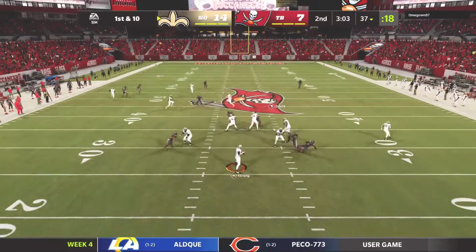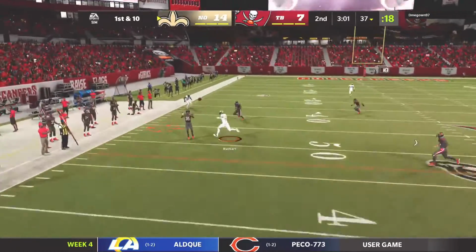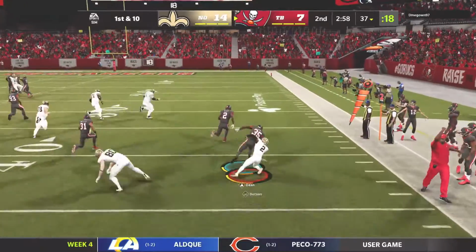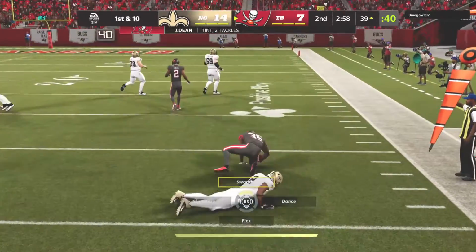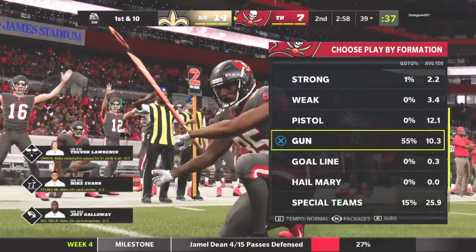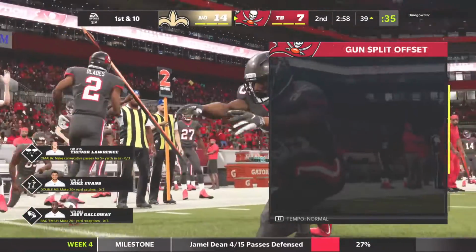On first down, he'll drop to throw. All right, rifles one, and that's going to be intercepted. Picked up by Jamel Dean. And the return stops at the 39-yard line. And that's a great example of ball skills right there, partner.